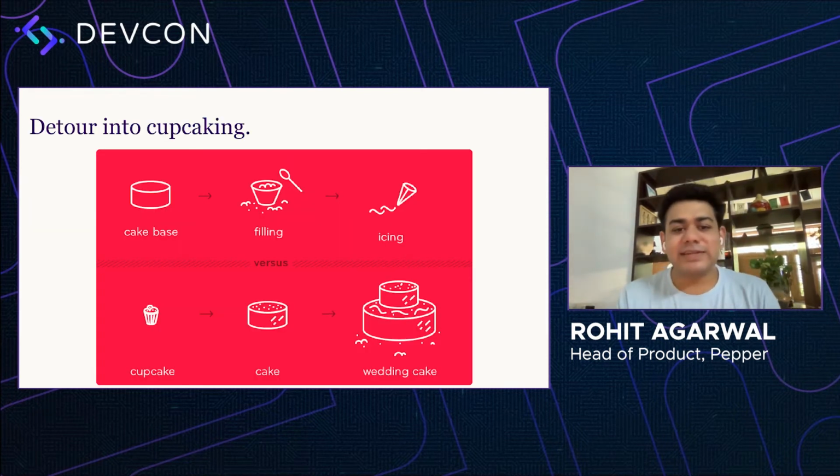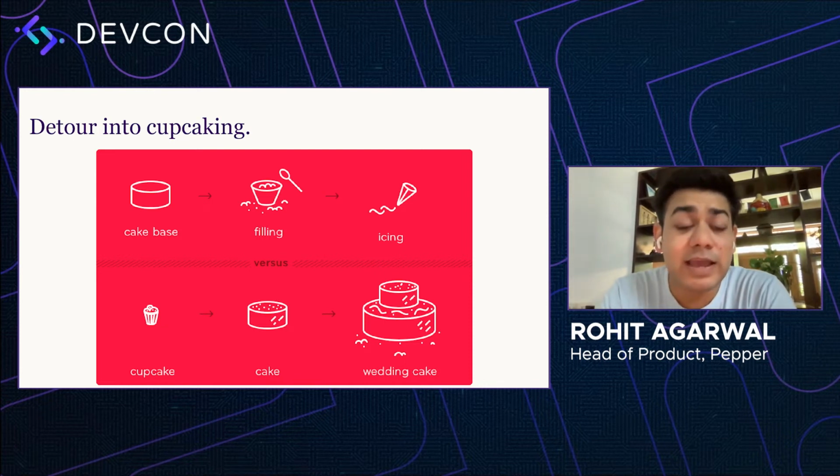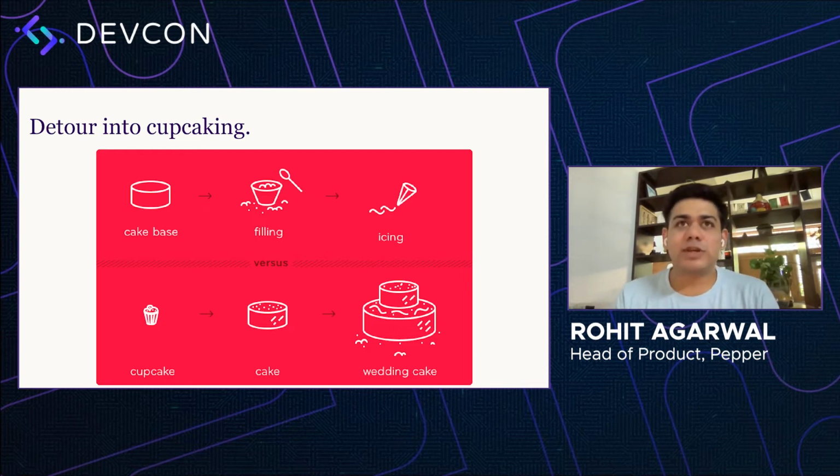Okay, the second detour. This is a concept that I have deeply ingrained in my product management process. It's called cupcaking. It was made popular by an Intercom blog that came up about, I don't know, maybe 4 years ago. But the philosophy is that in today's world, because software can be built and shipped so fast, you don't need to be doing release cycles, which are really long timeline wise.